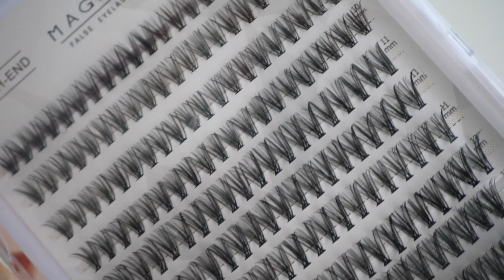Something that I love about them is the weight of them. I find a lot of individual lashes are so lightweight that they can be really tricky to apply. When you stick them to the lash line, they kind of come away from the tweezers and don't have the weight to hold themselves onto the glue. So these have a little bit more weight to them and they just look so beautiful.